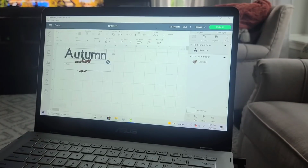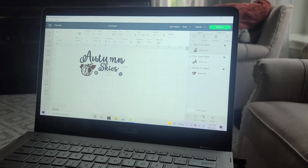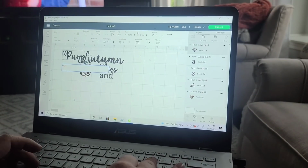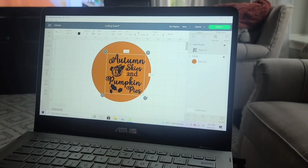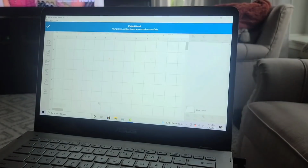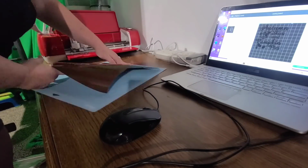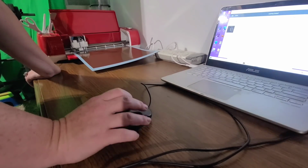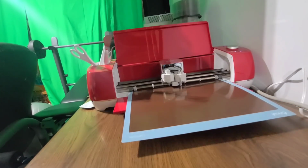Now, this is really easy. I didn't download any design. I literally went on Cricut Design Space and typed in pumpkins and autumn stuff just to get a feel. I ended up measuring the cutting board. That way I could put a fake circle on Cricut Design Space just to figure out what sizing I wanted. But once I had that all done, I just cut it out, let Cricut do its thing by cutting out the design. And I ended up weeding it backwards.